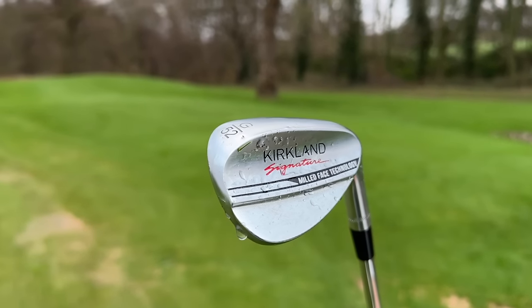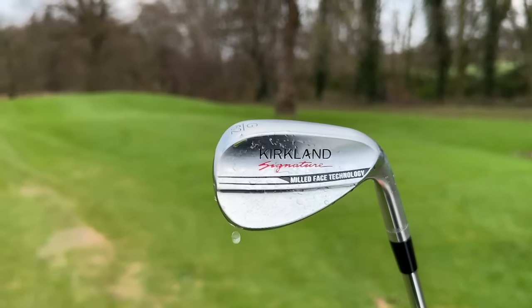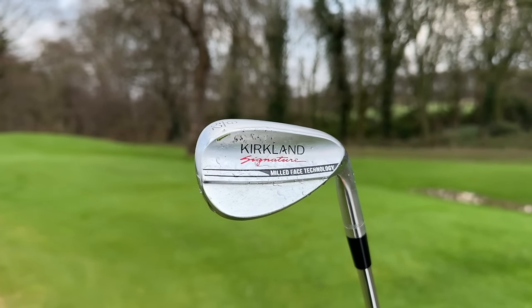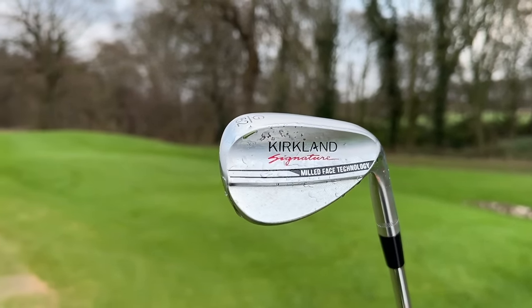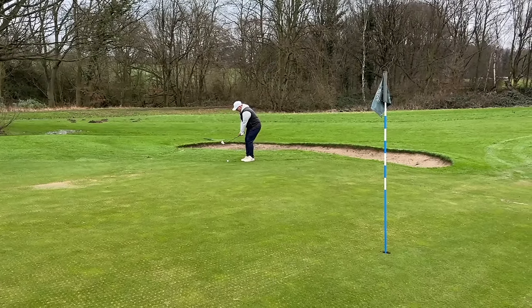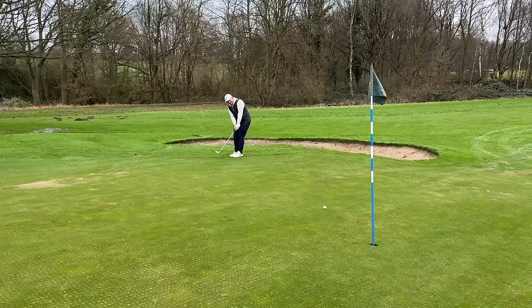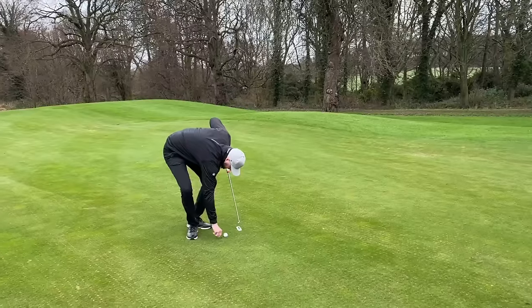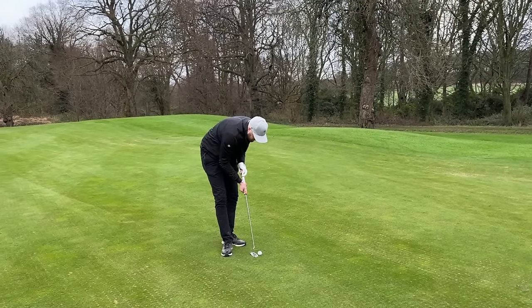The wedges were really impressive for me. I really, really enjoyed these. For the price, you could get three wedges for the price of one Vokey wedge. Very, very good value. It's a decent chip. It's a decent enough chip. He's given me a swift left and a quick right with the Kirkland irons.